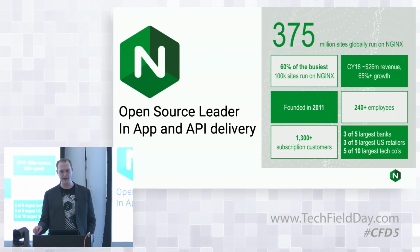As you go up to faster, higher performing sites, that climbs to about two-thirds. So of the 10,000 busiest sites or so, two-thirds of those run NGINX. So it's really known as a high performance, lightweight, very portable web server.